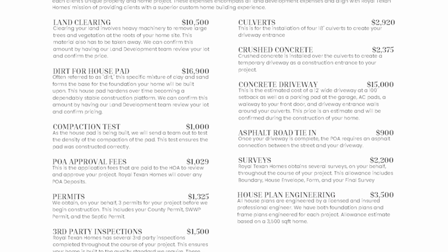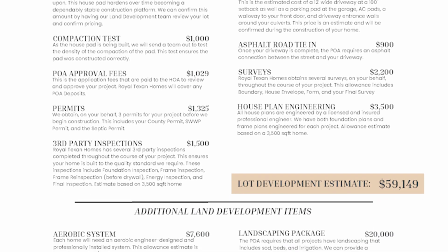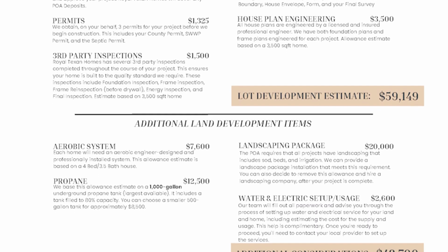So again, if you come and meet with us or just ask us, we'll give you one of these sheets, and this will show you exactly the costs that you'll need to consider when factoring into building a house. And that's tonight's news. I feel like I'm broadcasting to San Diego.